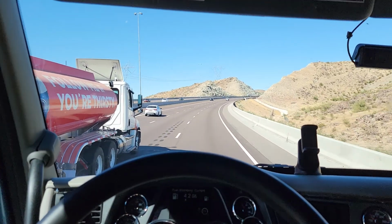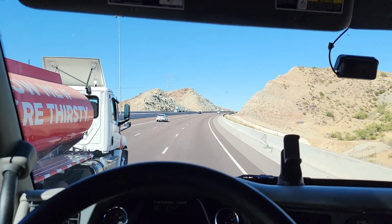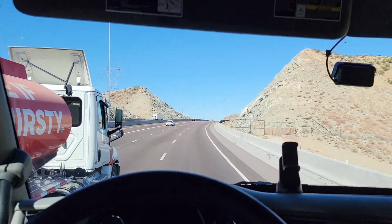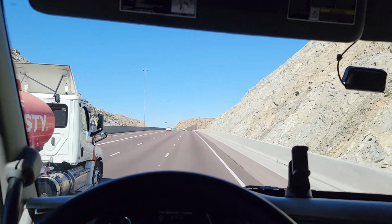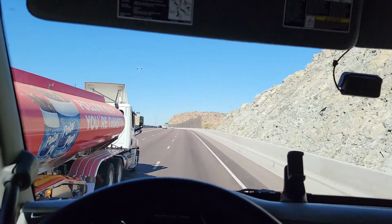All right, so we're going uphill right now. So I'm gonna give her some throttle. And you can see how I'm just passing him just nice and slow, taking my time. And once we get to the top here, we're going up just a little bit of a hill. So you can see I'm slowing up just a little bit.